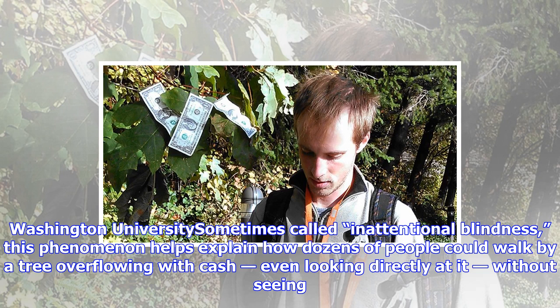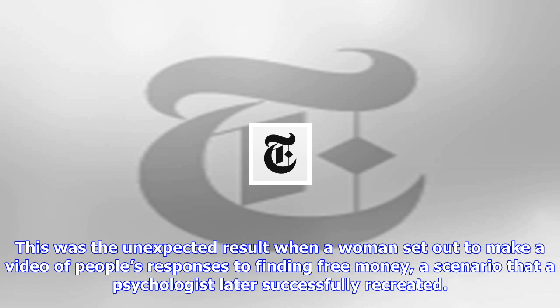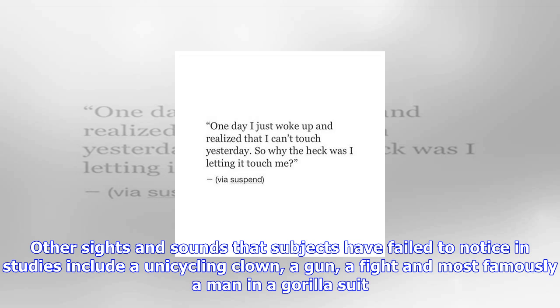This phenomenon helps explain how dozens of people could walk by a tree overflowing with cash, even looking directly at it, without seeing the money. This was the unexpected result when a woman set out to make a video of people's responses to finding free money, a scenario that a psychologist later successfully recreated. Other sights and sounds that subjects have failed to notice in studies include a unicycling clown, a gun, a fight, and most famously a man in a gorilla suit.